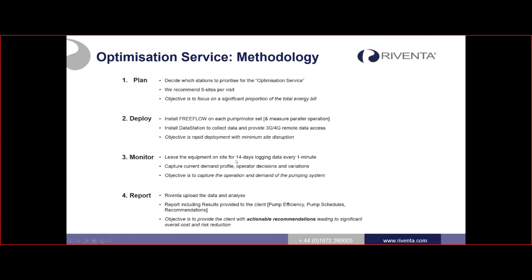Then you leave it to monitor for 14 days. We're logging every minute, all the parameters every minute. So we're capturing the current demand profile, the operation decisions, or what the control system is doing. So we can look at the benchmark, extrapolate that over a year, and then look at what's possible from the existing assets, as well as the opportunity for capital investment. And then we're reporting this data back to the client. And the most critical part is actionable recommendations. And that's really where this comes to. This is not data for data's sake. All these steps lead us to things that can be actioned by and with our client.